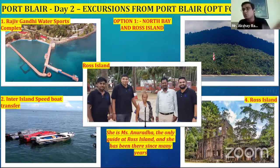This is also the view on the 20 rupee note. And once they spend 3 hours over here, the same boat will then take them from North Bay to Ross Island. And Ross Island was called the capital of the British. It was also called Paris of the East.